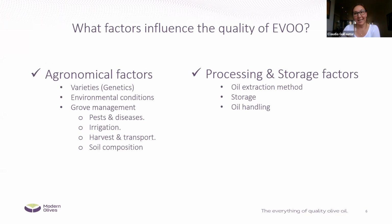Even if we are starting, of course, we can choose the varieties that we want. We can choose the environmental conditions that we want. But normally in the crops, those conditions are hard to predict and control. Crop management is something that definitely can be controlled. Everything about pests, everything about disease, whether we irrigate or not depending on where we are, how to harvest, how to transport the fruit, to make sure that we always maintain all the good conditions to produce a good quality extra virgin olive oil.